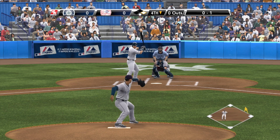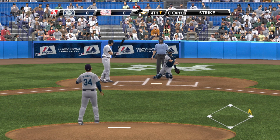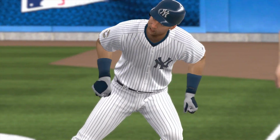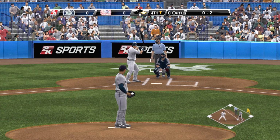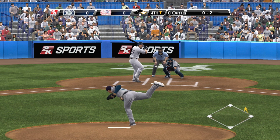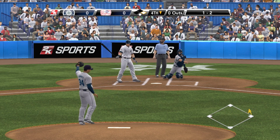Here's the pitch. Strike 2. No balls, 2 strikes. Teixeira now will cut that swing down. He has to pick up the ball out of the pitcher's hand a little bit earlier if he's going to have any chance of catching up with his fastball. Nice to get him to golf at that one, but he lays off, and 1-2 count.